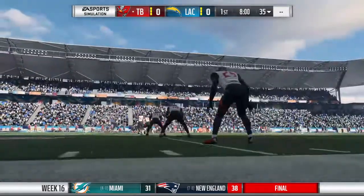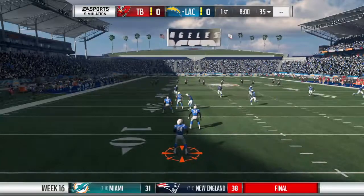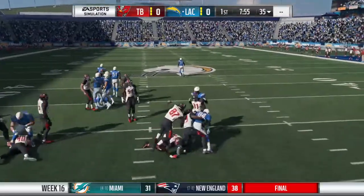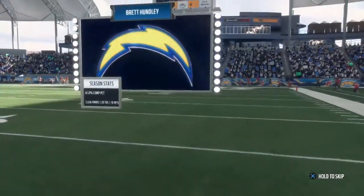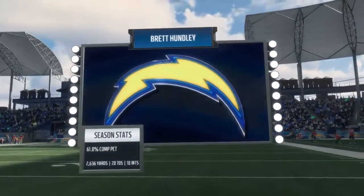The holiday season is upon us. We've got the gift of the NFL as we're underway here in Week 16. This will be fielded at the 8. And a good return as he'll be stopped just shy of the 30-yard line. So here's the Charger offense making their way out, and leading them out there, we get a look at their 6'3" quarterback.